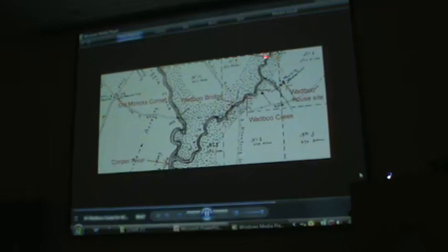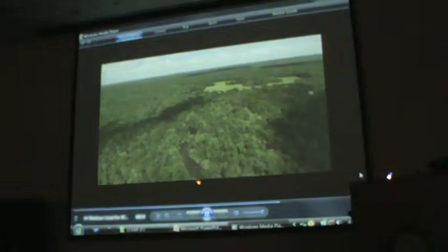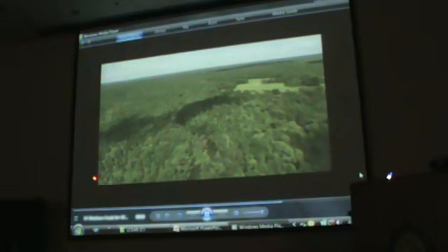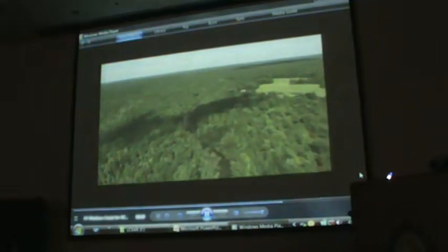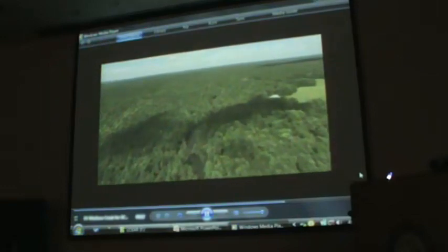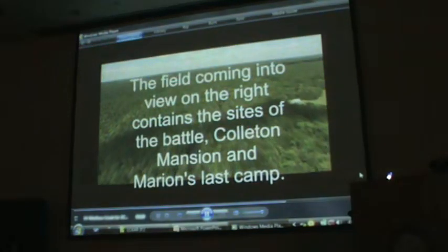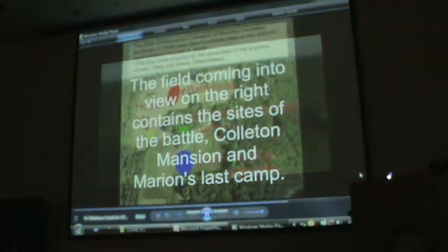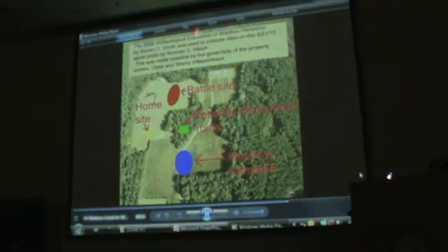This is the bridge that the British crossed. Princess Marion is right there. So right in here is the battle site. Here's the creek. Fraser's going to be coming this way across the woods. So you've seen this before. Fraser's coming from this direction.